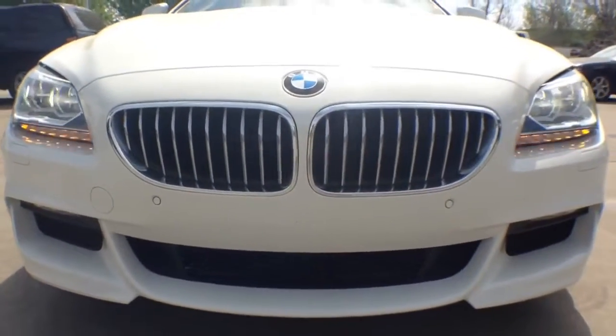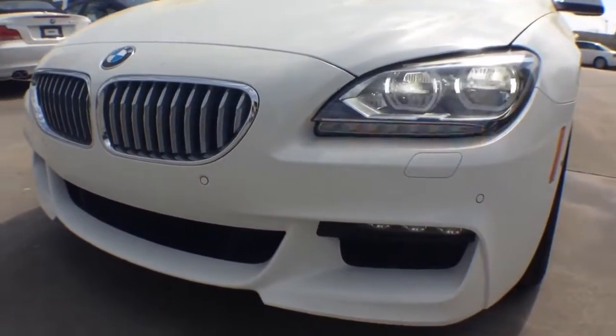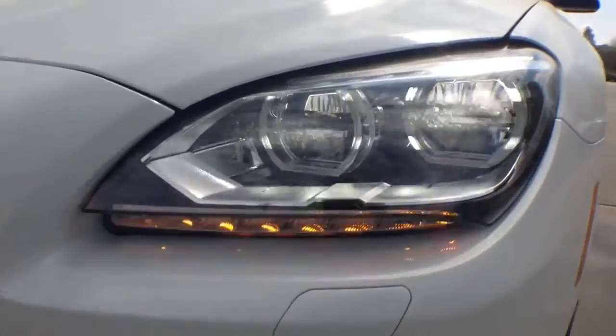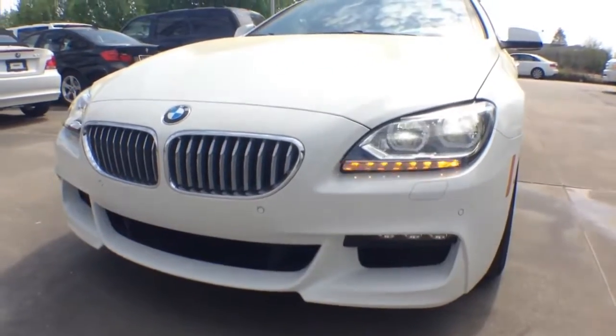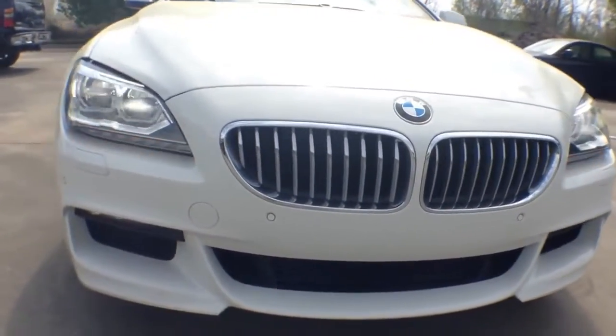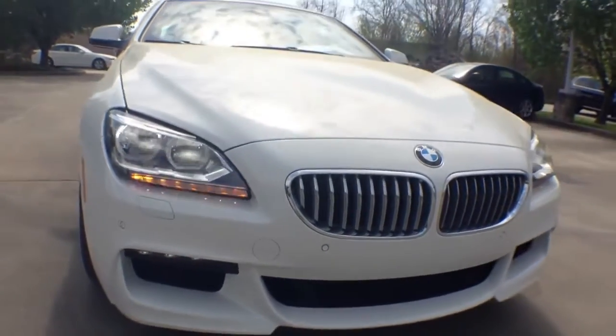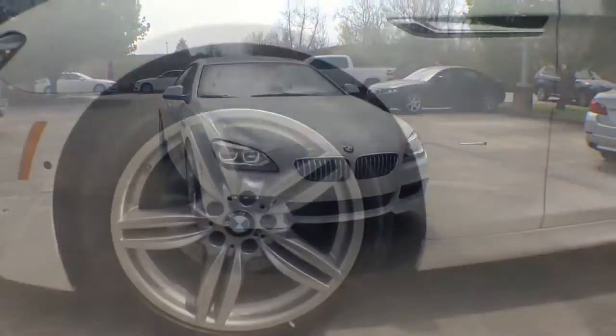Let's take a look at the front. Up front, you see the iconic double kidney grille with chrome trim accent, adaptive full LED headlights which come with the M Sport Edition package with dynamic auto leveling and Corona headlight rings and cornering light as well as LED fog lights. High intensity retractable headlight washer and park assist are also built into the front bumper and the aerodynamic front bumper kit.